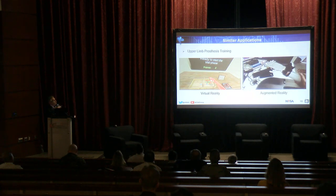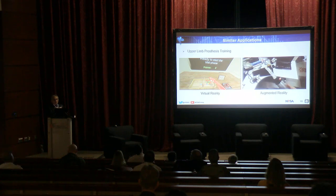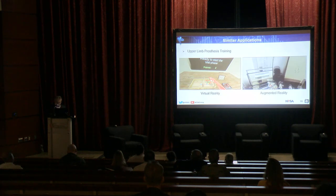So learning how to control a prosthesis is not an easy task as well. So we are betting on this technology, virtual reality with serious games and also sensory feedback, to help patients go through a very good rehabilitation process.